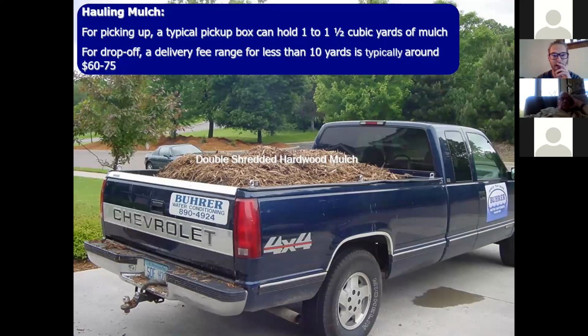And when I recommended double shredded hardwood mulch, just a note on that, it's good to use double shredded hardwood mulch as opposed to, say, a wood chip. For the reason I mentioned earlier, that when you get larger volumes of water pooling in your rain garden, the mulch has a tendency to pop up and float and move around. And so the double shredded hardwood mulch locks together a little bit better and stays in place.